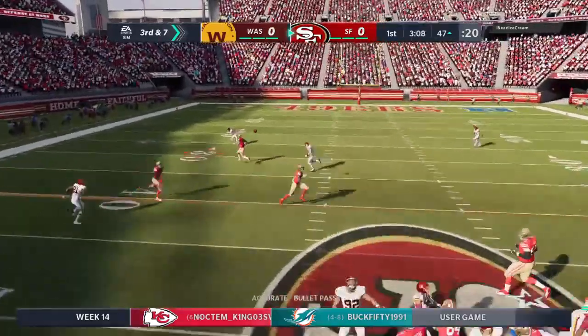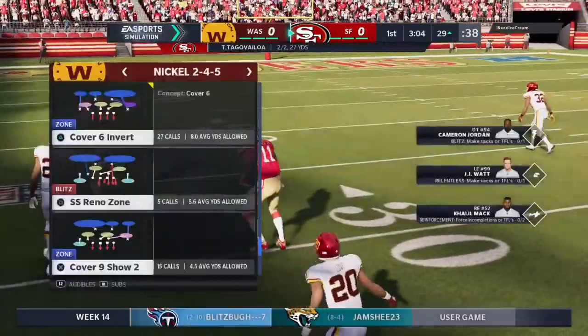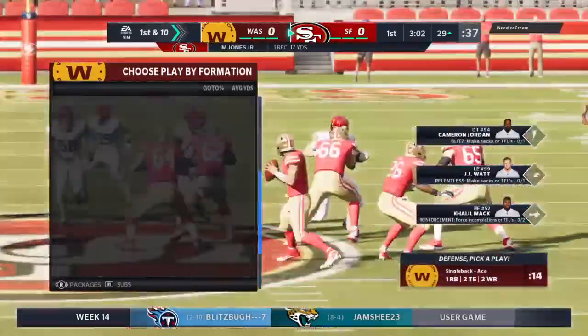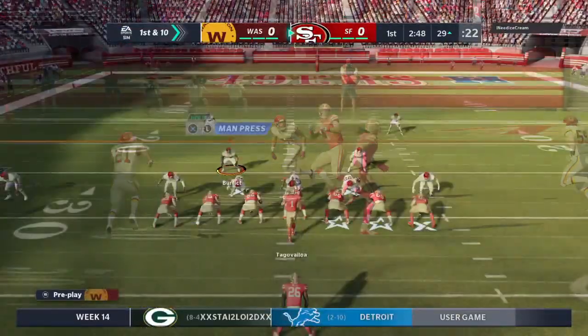Throwing is Tagovailoa on 3rd down here. It's caught. Jones. And they're going to have another first down here as the tackle's made at Washington's 9-yard line. It's 29-yard line. At the 29-yard line.